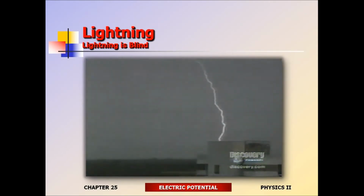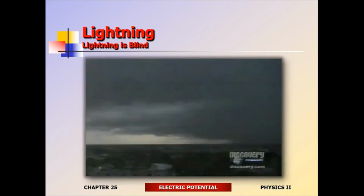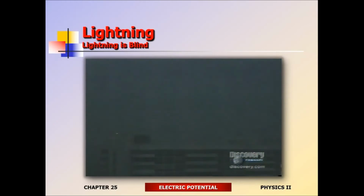Packing up to 100 million volts of electricity, lightning has the power to explode walls of concrete and destroy electrical systems. Each bolt is 5 times hotter than the surface of the sun. Exposure to its power for a fraction of a second can be lethal.